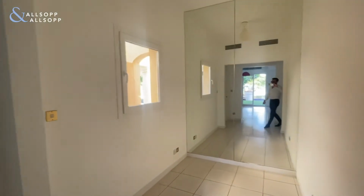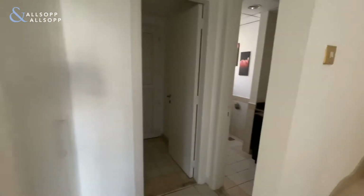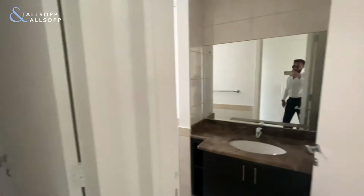This is where the study is, but they've removed the wall here. It can easily be refitted back if you need it. Through here is the utility cupboard. With that door, you can go into the garage space and then a guest bathroom here.